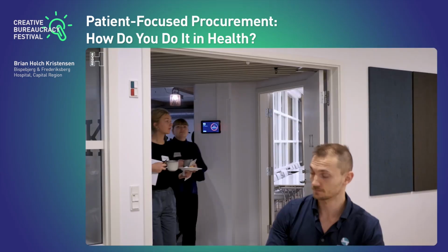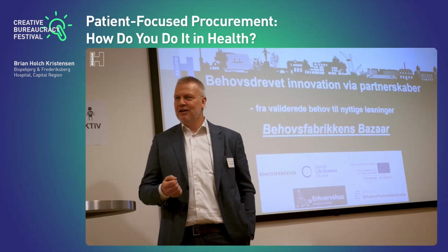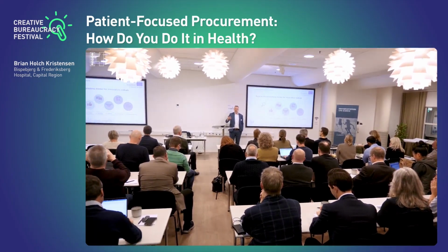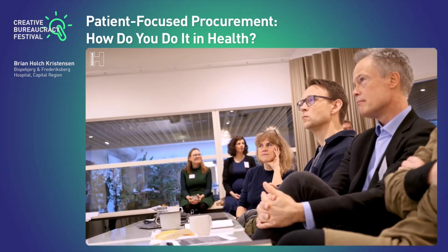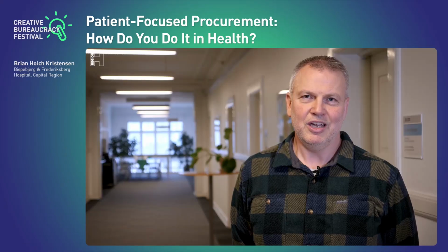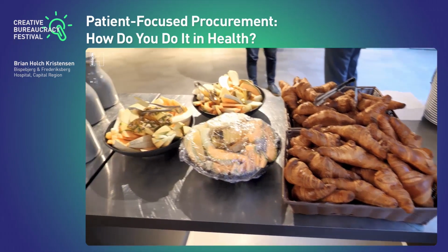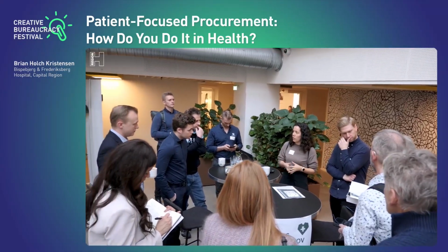So when we have the need, we will use a lot of non-clinical capacity within the region to try to qualify the need, and actually most importantly try to find if somebody else has already solved that need. Bear in mind, the reason that we do this is to make sure that the clinicians use their time correctly and still work in the clinic, and we try to find out what the trouble is, and then we take that burden off the clinician.